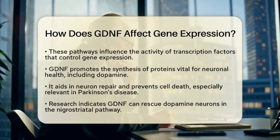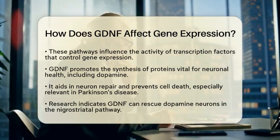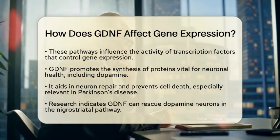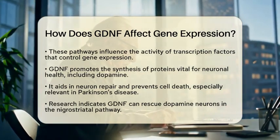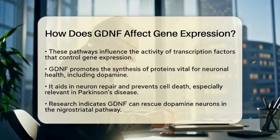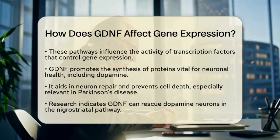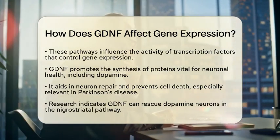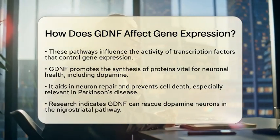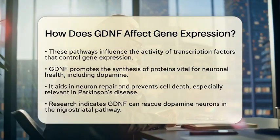These effects are particularly important in the context of Parkinson's disease, where the loss of dopamine neurons leads to motor control issues. Research has shown that GDNF can rescue dopamine neurons and their connections in the brain, specifically in the nigrostriatal pathway. This pathway is crucial for regulating movement. The neuroprotective effects of GDNF are linked to the changes in gene expression it induces, which help maintain the function of dopamine neurons. However, it is important to regulate GDNF expression carefully.